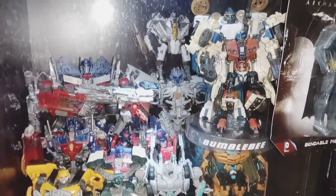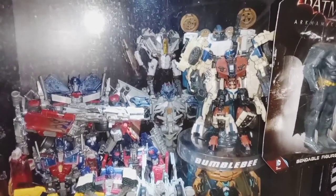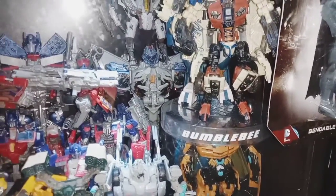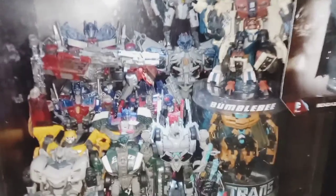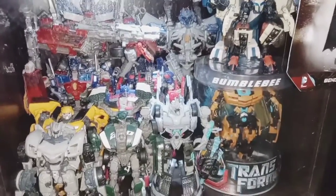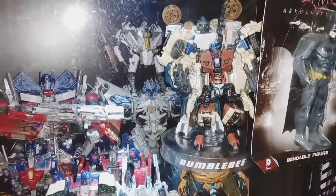And here we have some movie figures from the Dark of the Moon, Revenge of the Fallen, Age of Extinction, and actually that Megatron, that 07 Megatron, is my very first Transformers toy that I still have, that is actually broken, missing pieces, but I like to have it there.